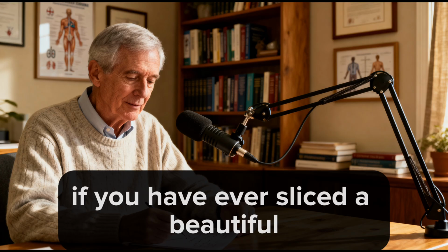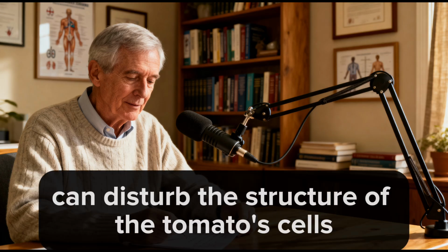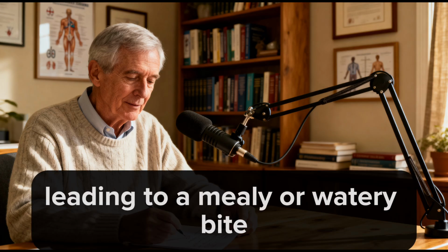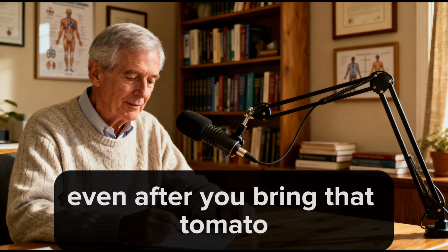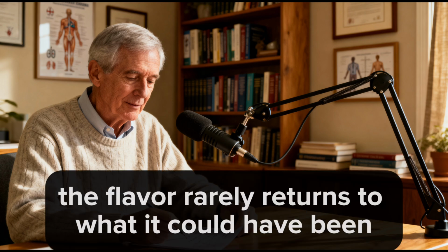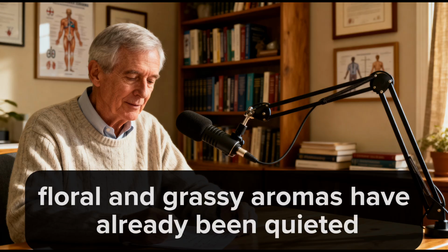If you have ever sliced a beautiful tomato from the refrigerator and wondered why it had the flavor of a red sponge, cold temperatures can disturb the structure of the tomato's cells. Tiny ice-like crystals form and break the cell walls, leading to a mealy or watery bite. The tomato may feel mushy and strangely grainy, as if the juices have separated from the flesh. And here's the disappointing part. Even after you bring that tomato back to room temperature, the flavor rarely returns to what it could have been. The pathways that make those lovely floral and grassy aromas have already been quieted.